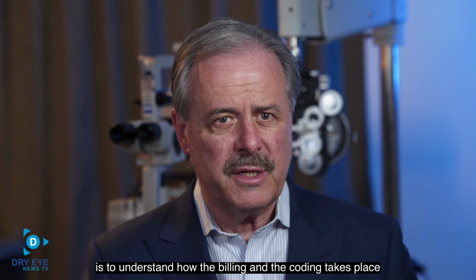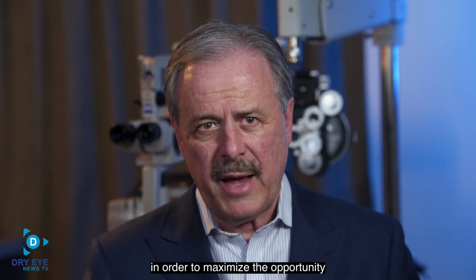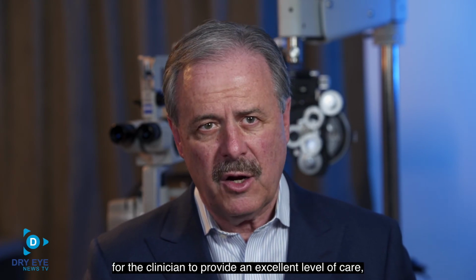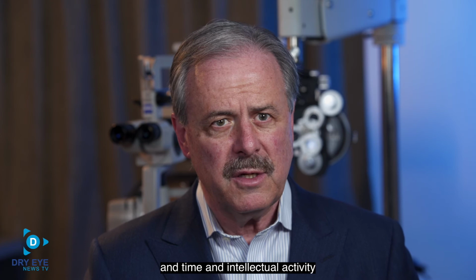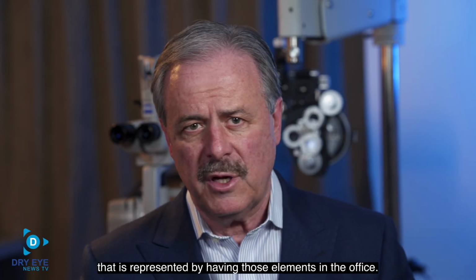And then the final part is to understand how the billing and the coding takes place in order to maximize the opportunity for the clinician to provide an excellent level of care, but also receive the compensation that's reasonable relative to the investment in time and intellectual activity that is represented by having those elements in the office.